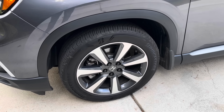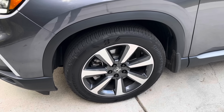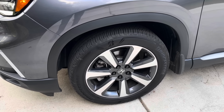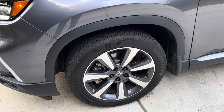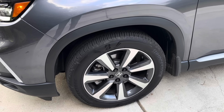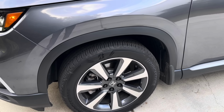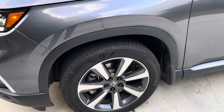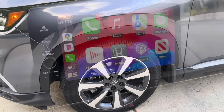And I can't quite tell if that's a function of not enough sound absorbing material within the tire, and at a certain frequency it just kind of resonates, or if that's a function of the chassis and the suspension, and it just kind of reverberates through the cabin. But I find it to be quite loud inside the vehicle, going down rough pavement roads, to the point that it's noticeable and a bit annoying.